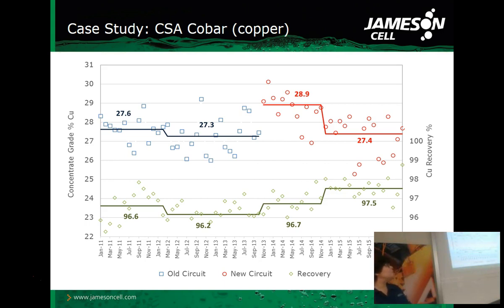So how did the circuit perform? The first phase, they just put one cell in, and there was actually a deterioration in performance as they were limited by capacity, and it wasn't until they put the big cell in that they were able to then move to their final position. So the two projects were done over a couple of financial years to spread the capital, and you can see they probably should have done it the other way around. Anyway, the actual improvement, the concentrate grade from the period immediately preceding it went up by over 1.5%, and the recovery also went up by 0.5%.